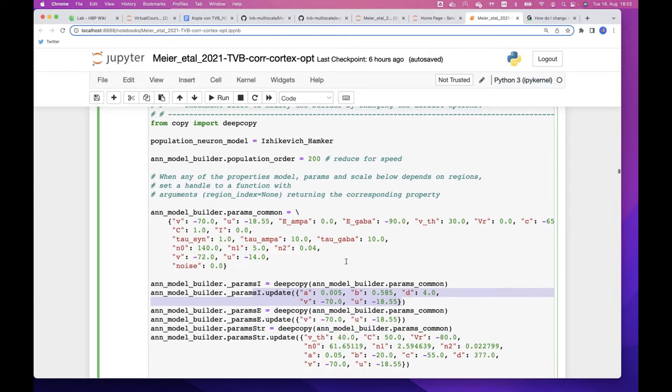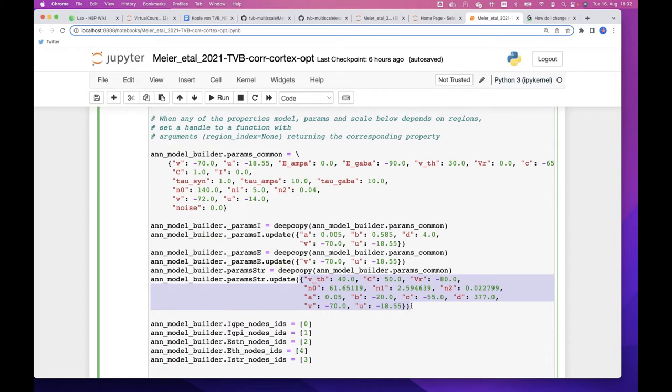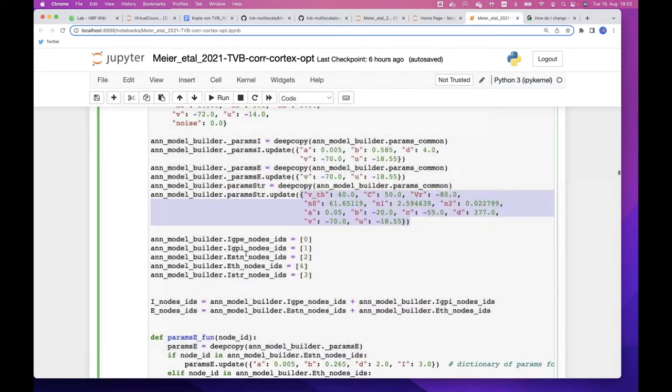So the population order, which is the size of our populations, are 200 neurons for each region. And then the parameters, as I said previously, from each region of the basal ganglia and the spiking network differ a little bit, which comes from literature a bit and from observations in different primate studies, mouse studies, and so on. So here you can see that this is once the default parameter setting, then it's always slightly changed.